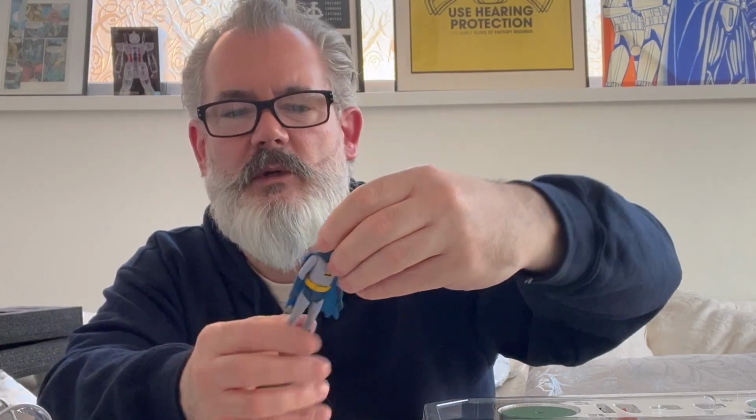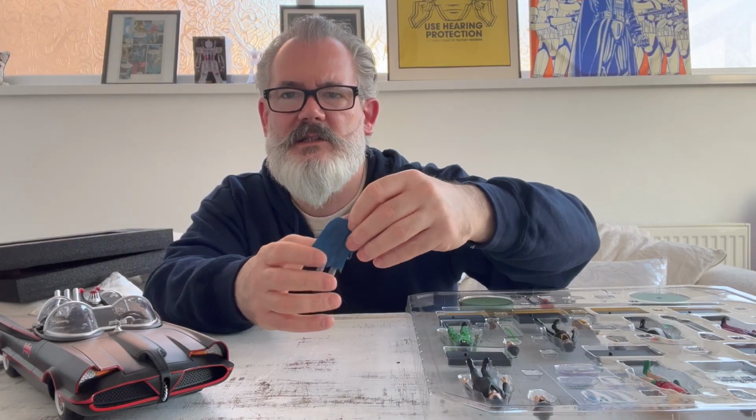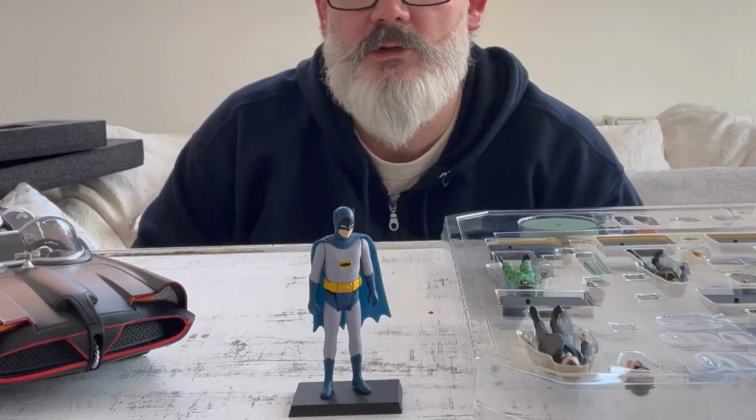He's got a rubber cape. Feels like a Sinclair Spectrum keyboard or one of those rubber calculator keys, the old ones that you used to pick out with a compass at school. He's not very good at standing up. It looks like he's having a wee. That's why you get base stands for him. There we go. He's rather awesome.